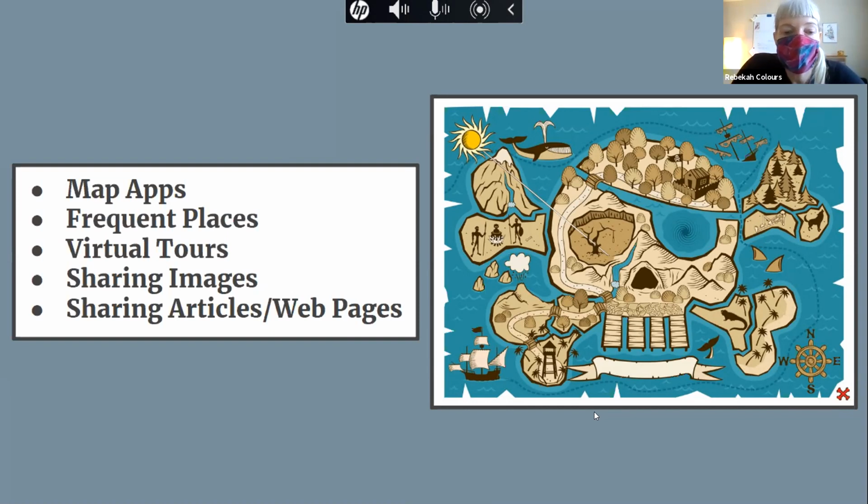Virtual tours. This is a way that you can go somewhere online and kind of see the sites. Kind of a nice way, especially during COVID when we can't actually go places, that we can still have a little virtual visit. And we're also going to talk about sharing images from our device with other people, as well as articles and web pages that we may find of interest that we think someone else would like to see. We're going to talk about how to share those things with them.